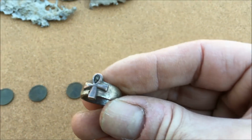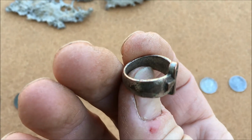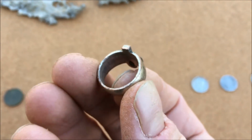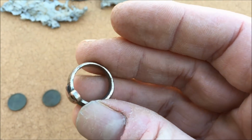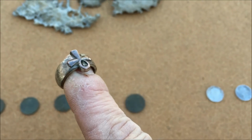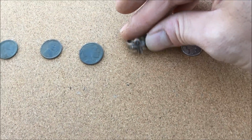I got the ring, this Celtic cross ring. Now, I don't think it's precious. I don't see any markings inside. I didn't really clean it yet, as you can see. But super cool. I think it's a kid size. It doesn't even come close to fitting on my finger. So really nice find there.